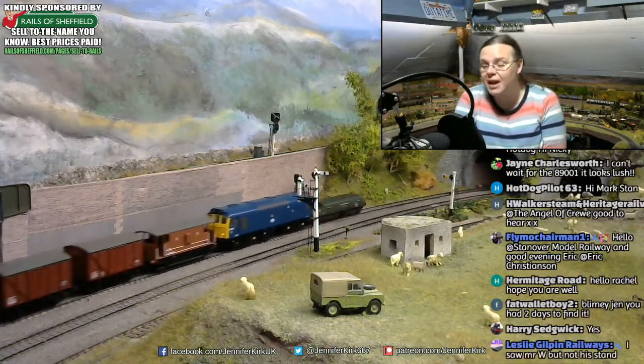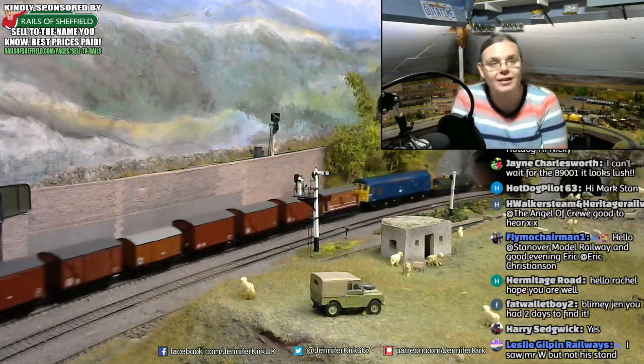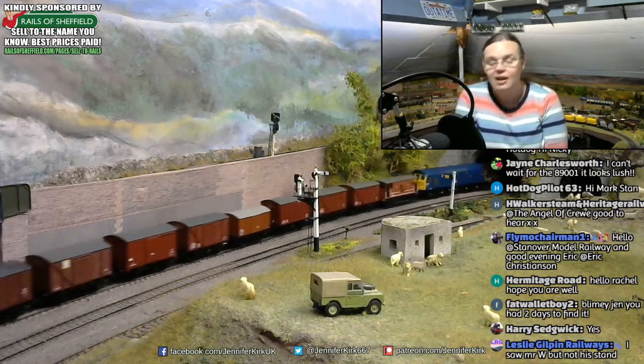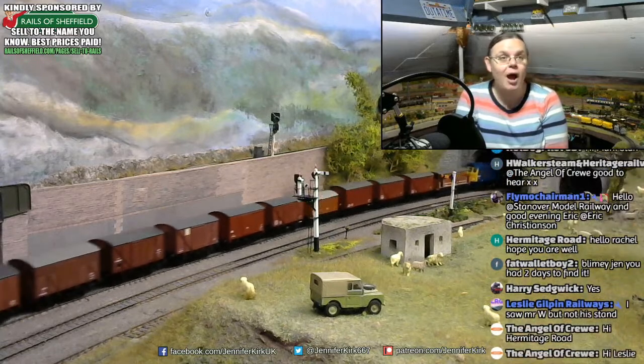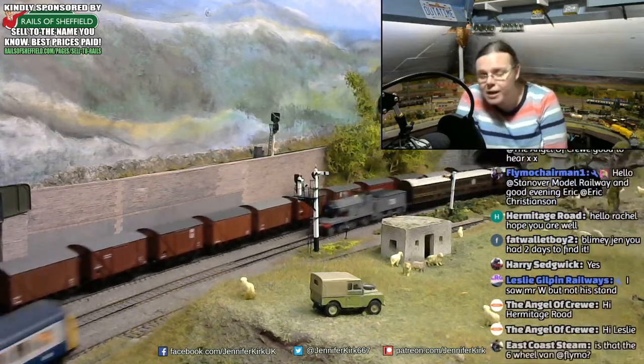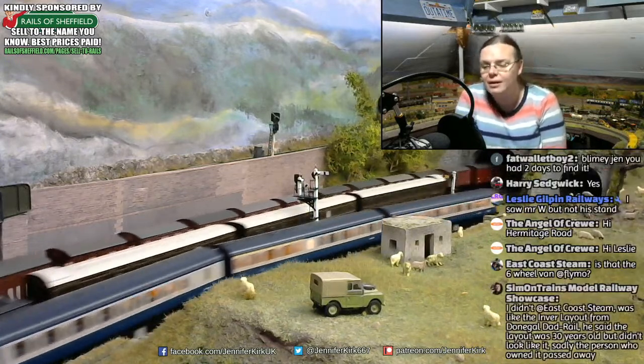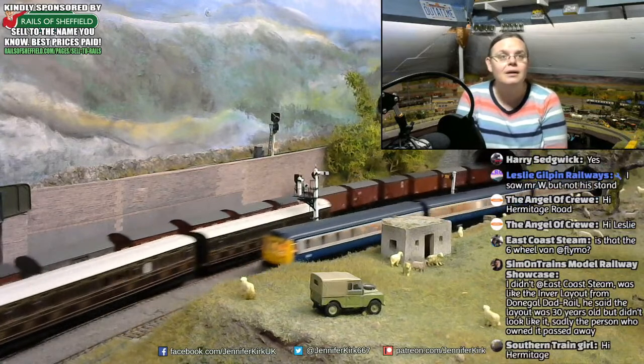I didn't get much of a look at the Hereford Model Centre. I saw their stand. I did have a quick look, but the problem is you can't buy everything. You got a glance, but you didn't get hands on.